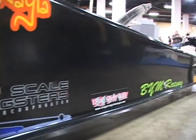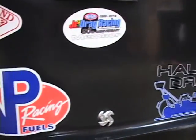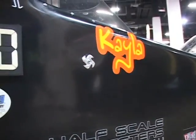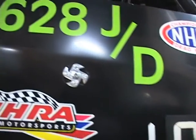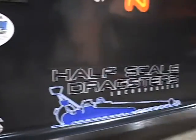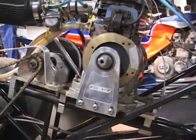It used to be blue with all different graphics on it, and we went to the sinister black. What we did was we had the car front half and we updated the whole front of it. We gave it all the new updated tricks that half-scale dragsters have. So basically it's a 2000, but it's a 2013, all freshly updated.